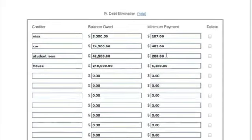Final step here. What kind of bills or debt does she have? I gave her a Visa with $5,000 and a $197 a month payment. I gave her a car, $24,000, a little Honda or whatever. Her note is $482. I gave her a student loan, $42,000. Her note every month is $200, and I gave her a mortgage, $240,000, and her mortgage is $1,250 a month. So I just gave her one of every bill. Okay? I just gave her one debt for each thing.